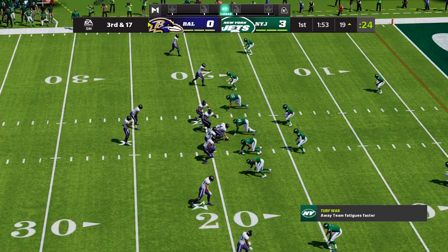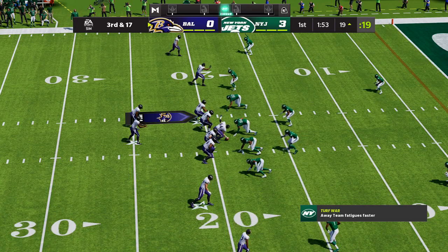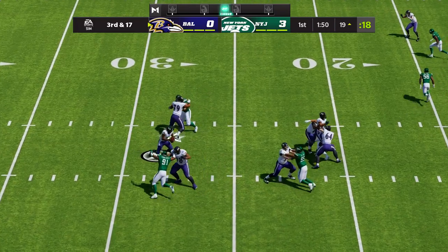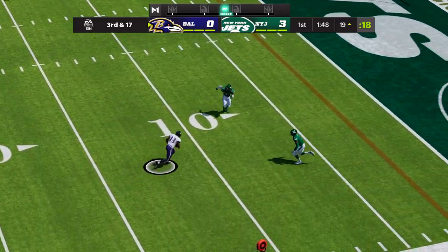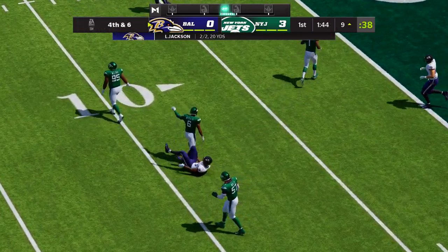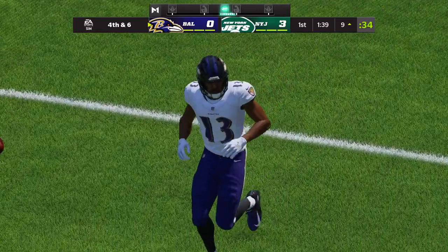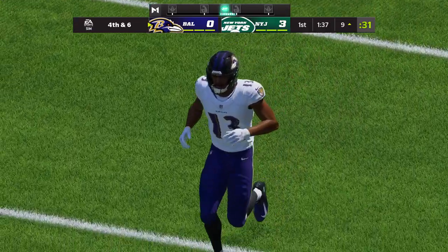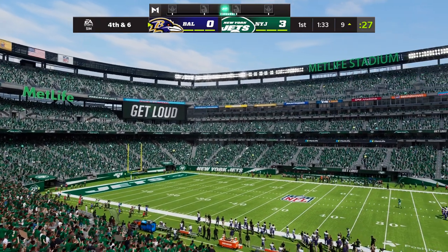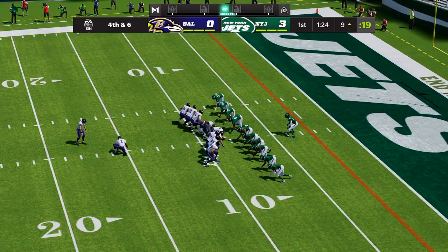Now after that sack, it's 3rd and long for Jackson and the Ravens. Now it's Jackson. Open man is Duvernay. And he'll be brought down well short of the first at about the 9-yard line. They pick up 10, but it'll still lead to a 4th down. So much about this game is just understanding situations and then having to execute, isn't it? Guard the first down sticks. Don't let them get there. And they rallied and made the tackle.